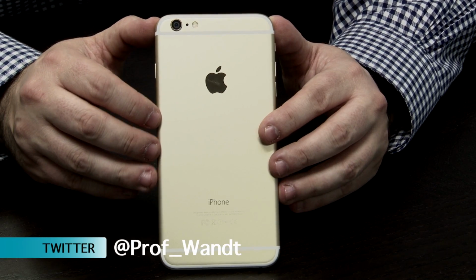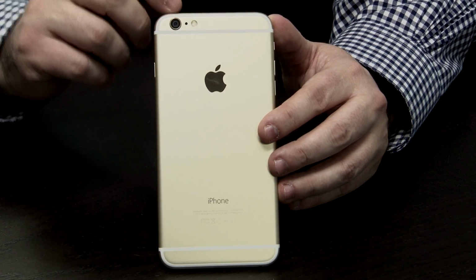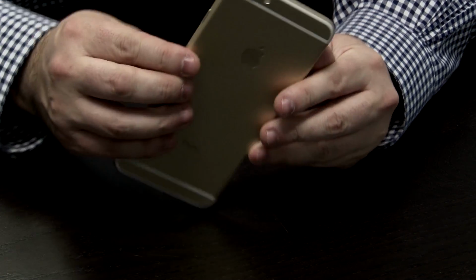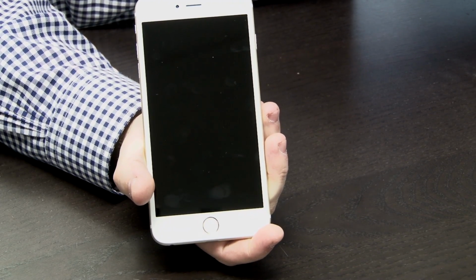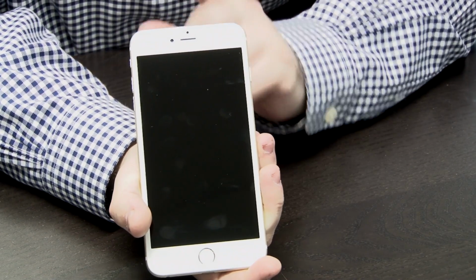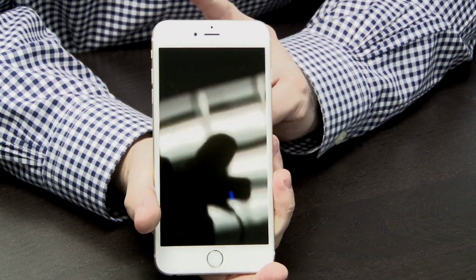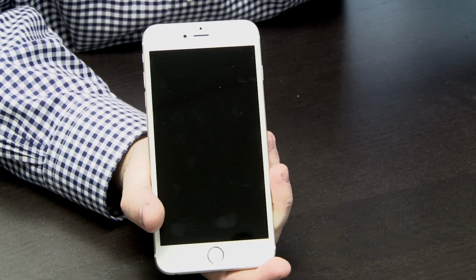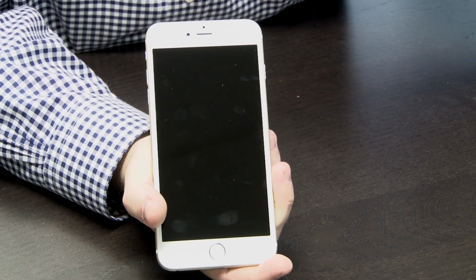But if you're wondering what one of the biggest differences between the two phones is, it is absolutely the optical image stabilization in that camera. Now, we also have a forward-facing FaceTime camera, and that's important to realize too. It's a 1.2 megapixel camera that is also at f/2.2. Now, this camera is able to record video at 720p. The back camera is able to do 1080p.